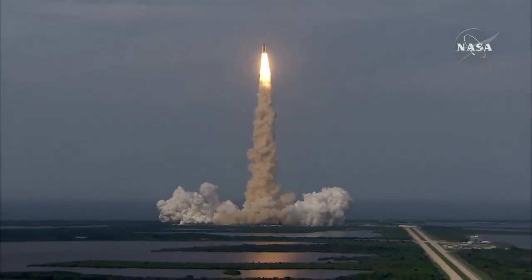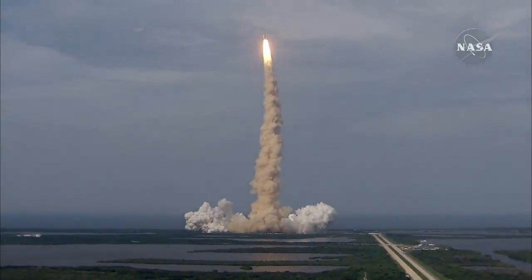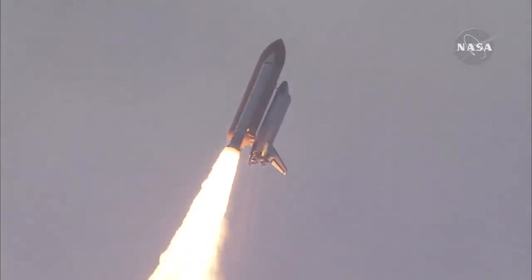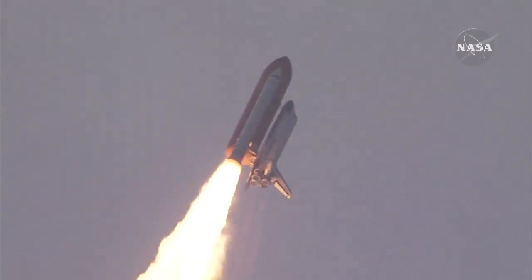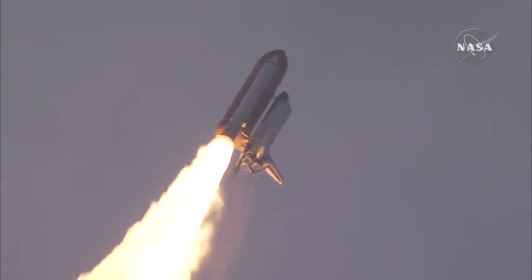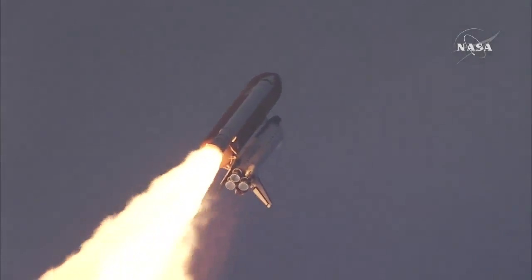Houston, Endeavour, roll program. Roger, roll, Endeavour. This is Mission Control Houston. Endeavour's roll maneuver is being completed. It is now going into a heads-down position on track for its flight to the International Space Station. Flying at 400 miles per hour, 1 mile in altitude and 7 miles downrange already from the Kennedy Space Center.